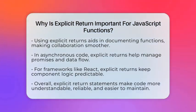They help manage promises and callbacks by clearly defining what data will be passed along. When working with frameworks like React, explicit returns help keep your component logic predictable. You always know what your functions will output, making your code easier to maintain and debug.